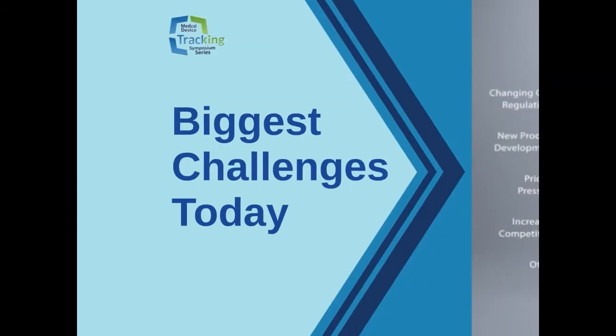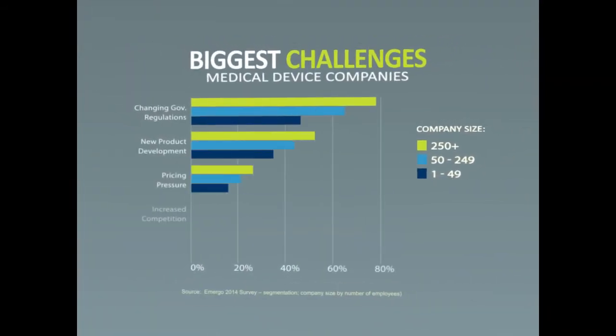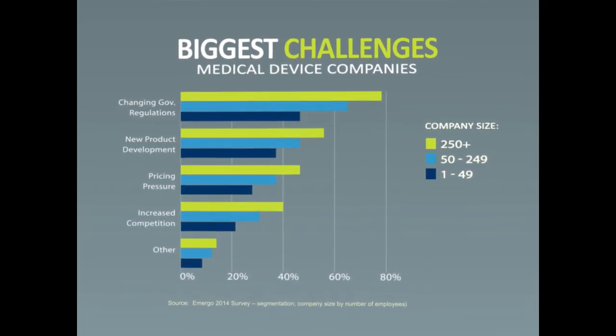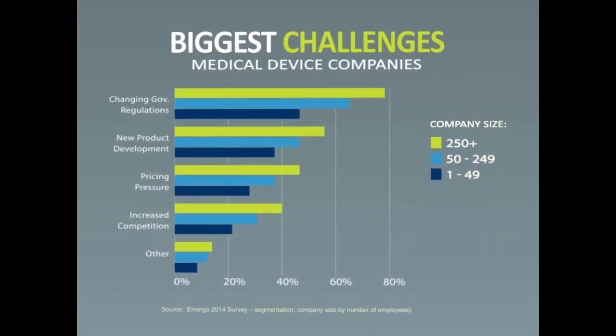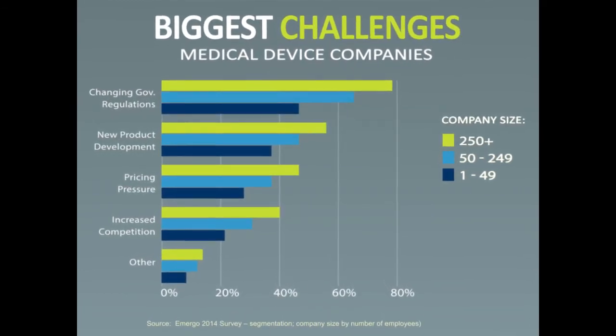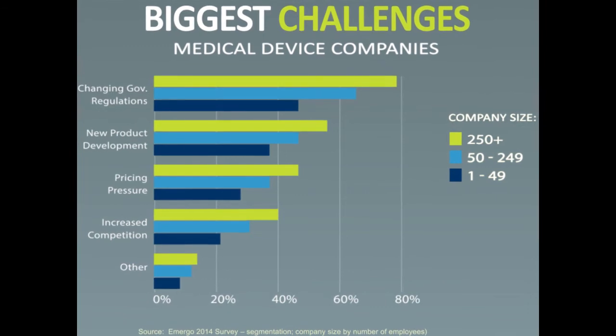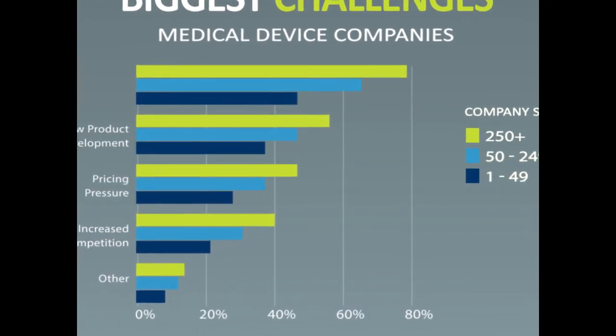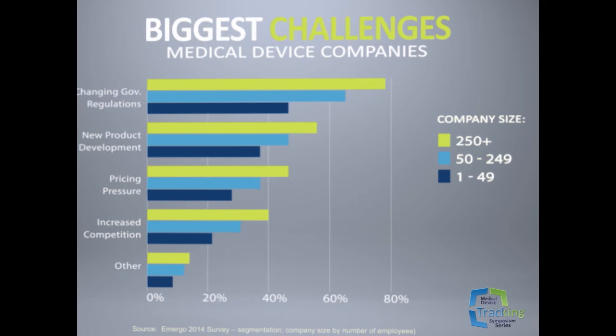What is the biggest challenge facing the medical device industry? According to the most respected industry trends publishing group, Emergo, in the past few years of reporting on the annual state of the industry for medical devices, they found that the biggest challenge faced by the consensus of the industry experts is the changing regulatory environment. Joe is now going to help us explore these implications.